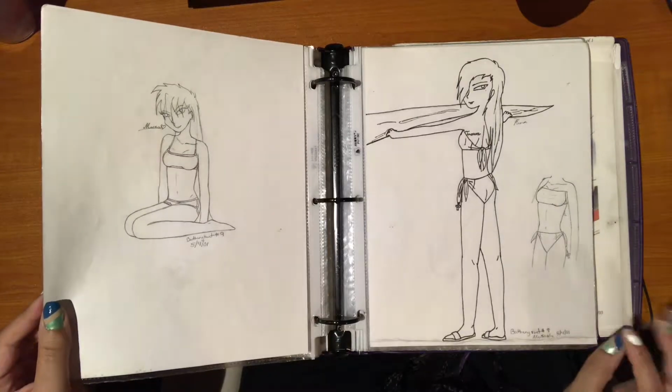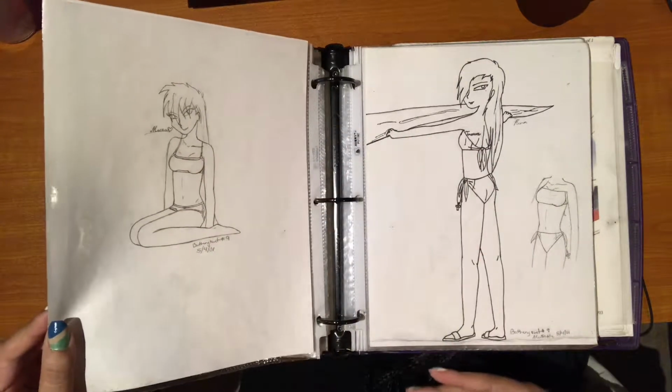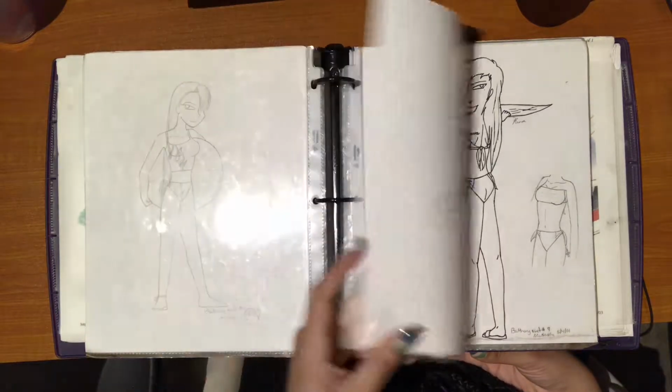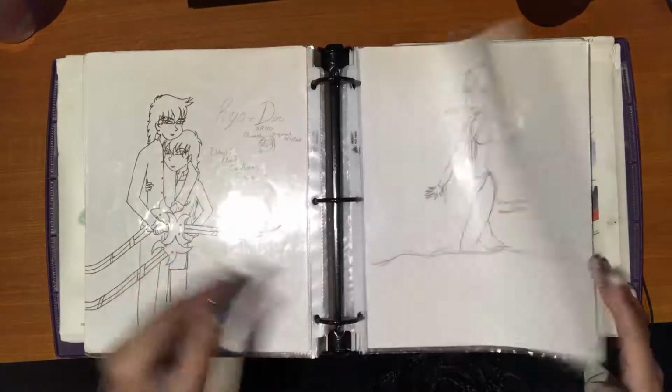Like, there's no backgrounds. As bad as I am at backgrounds now, I could not do them back then even more. I was just awful at them. I would just draw a character and they'd be floating around the page. And this is continuing the bathing suit catalog, I guess.